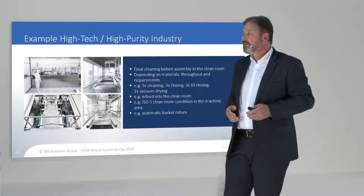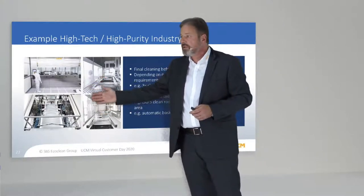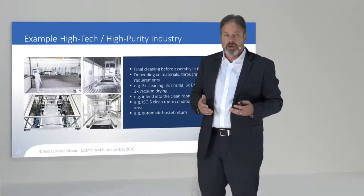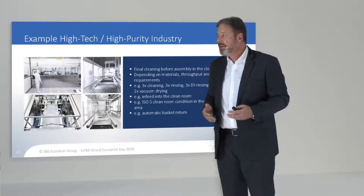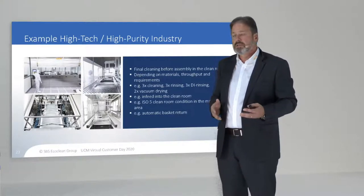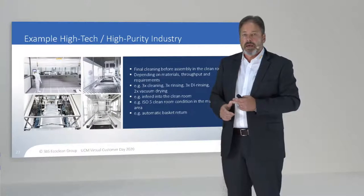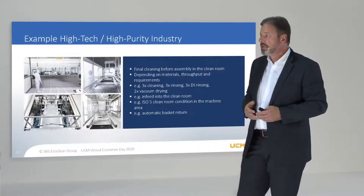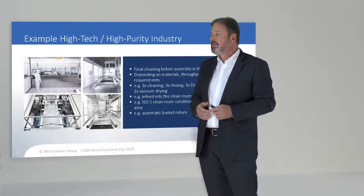A further example is from the high-tech or high-purity industry. You can see that we have different kinds of area equipment. Maybe we install the machine directly into the clean room area, ISO 5 or ISO 6. The final cleaning before assembly in the clean room also depends every time on the materials, the throughput and the requirements. The main process we have installed in the past is three times cleaning, that means alkaline, acid or neutral, three times rinsing, three times rinsing with final DI water, and two times vacuum drying to optimize the throughput.